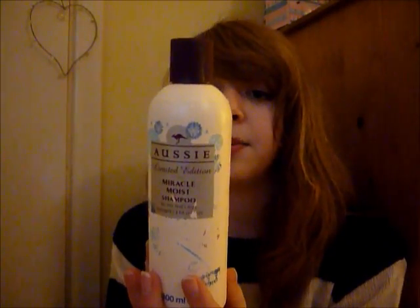Also, another thing that's really good is to use a moisturising shampoo. I use the Aussie Miracle Moist shampoo, and it's good. It's not as amazing as I thought it would be, but I don't have any other moisturising shampoos at the moment. This is the one I'm using.